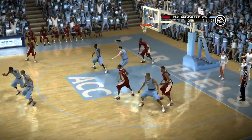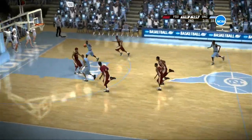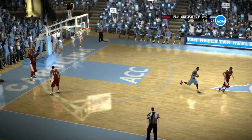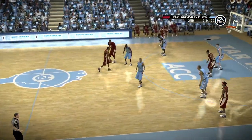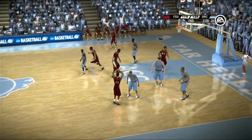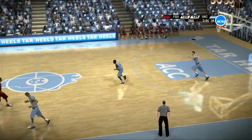Gets it back out. Works the perimeter. Spacing so important. Get 15 to 17 feet apart. Not getting enough motion on offense. Here they are in transition, Brad. From three-point range. They can't stop this guy, Dick. Want to give him a try, Brad? If only my knees weren't aching.